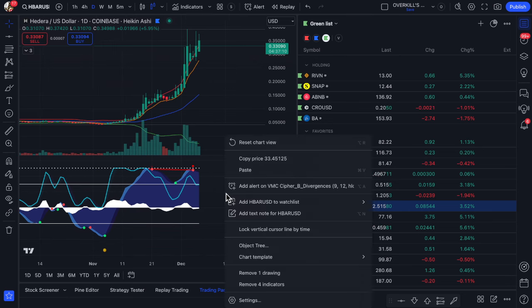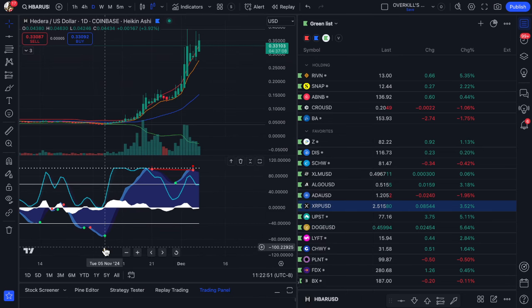Okay, and if you want to set up alerts for golden dots, this one right here on HBAR came at 5 cents and it hit 40 cents. If you were selling today, that was an 800% move off of that golden dot.